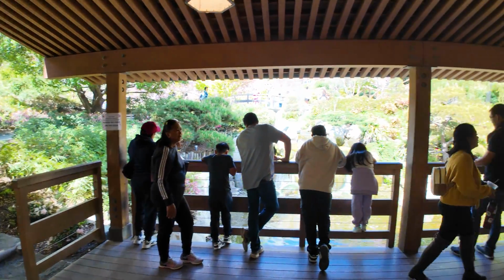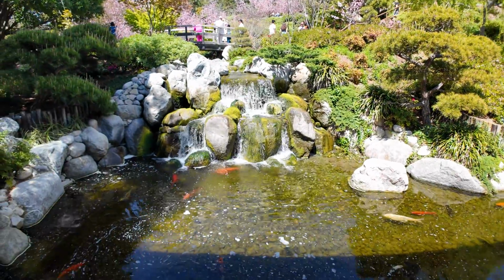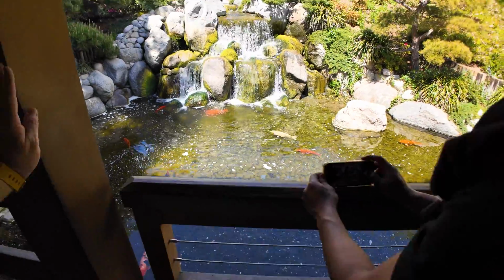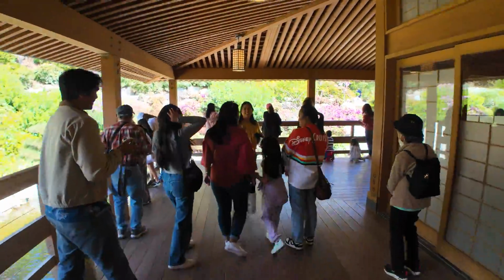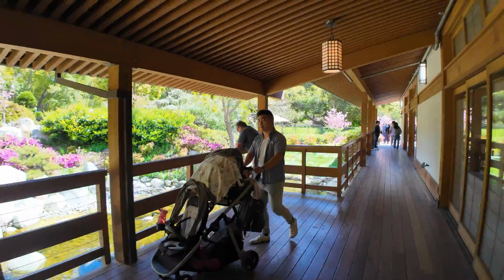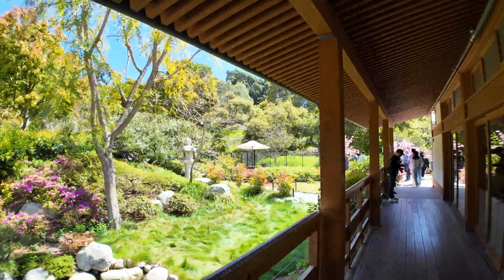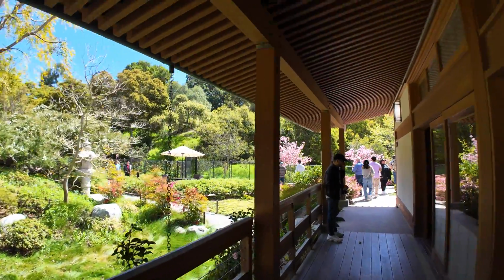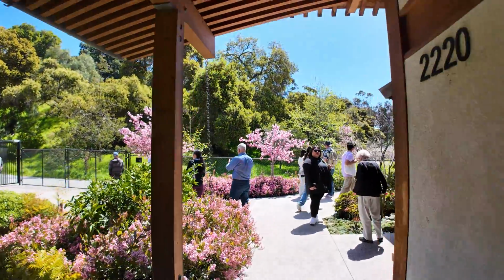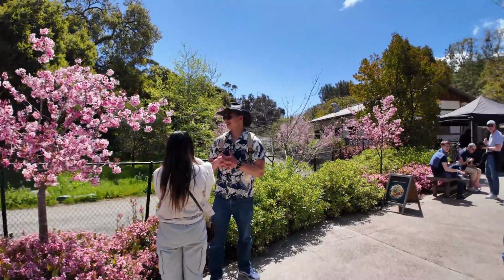This is where everybody is looking out at the koi fish. Let's take a look at some of those big goldfish down there. You can see they are really quite large. And if it's a hot day, this is a pretty good spot to get out of the sun, down in the shade. The garden continues over back that way. That'll take you up to that path with the building that is still under construction. And then the final part that we get to back here for the Cherry Blossom Festival.